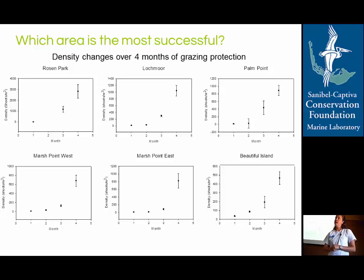And so to answer this question of which one was the most successful, I compared the ending densities between all of the sites, and it actually turned out that even though it seems like the averages were different, statistically there was no difference, and that could be just from quadrat to quadrat, there could be a fair bit of variance within the sites. So we can't really say which site is doing the best or is the most conducive to the best seagrass growth.